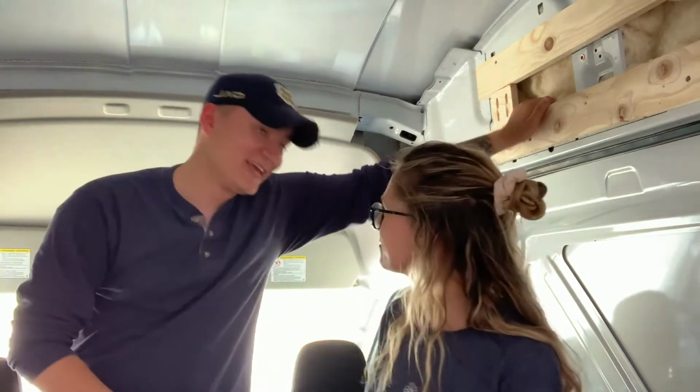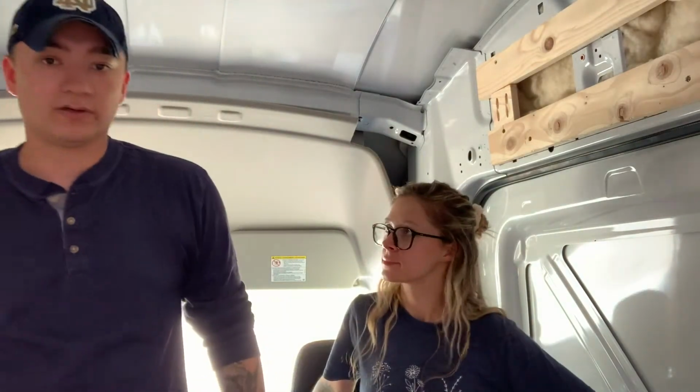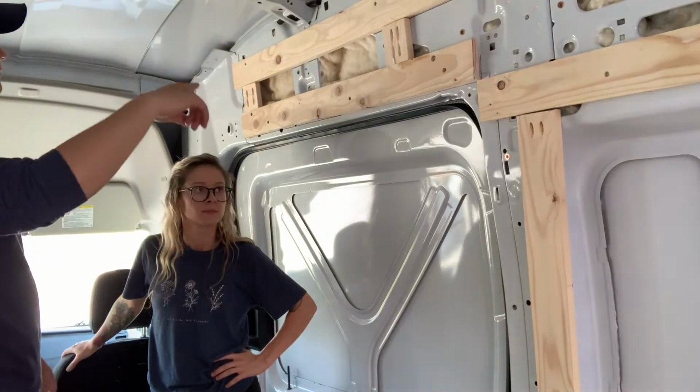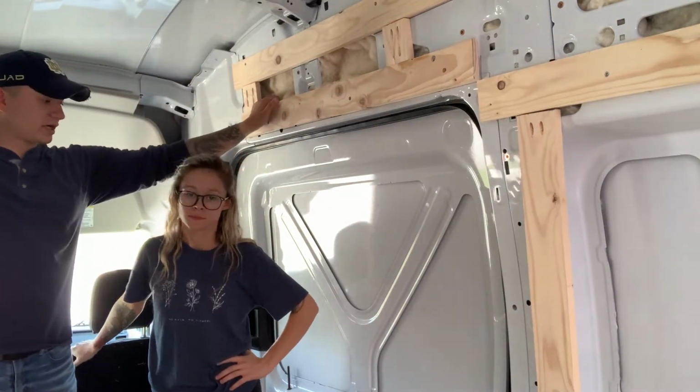Anyway, so we need to start running wires from this hole right there, because that is where the electrical is going to be. We're going to run wires all through this wall. I'm going to run the wire that's going to connect to the LED light that's going to be in the shower.